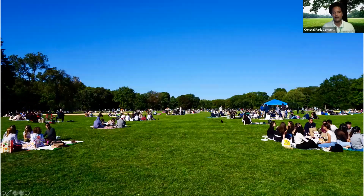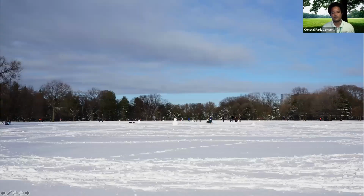But when it is dry, people are allowed to lounge over here, picnic, and also relax. In the winter time, I took this photo a few months back. You can enjoy cross-country skiing if it happens to snow more than 6 inches, or build a snowman, whichever you prefer. Very, very fun time to be had here, no matter the time of the year.